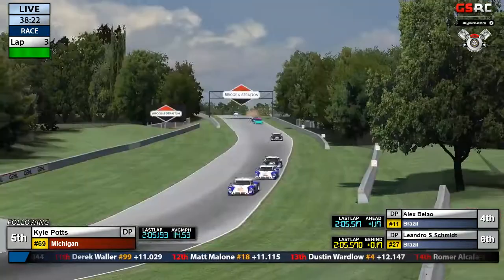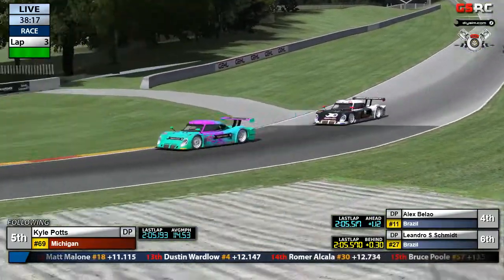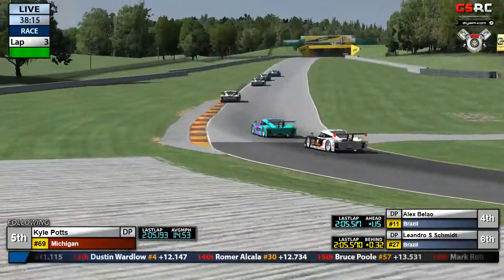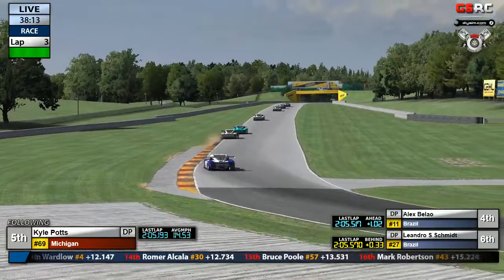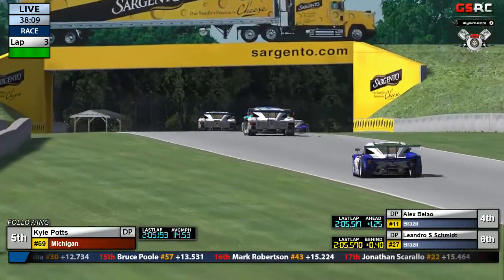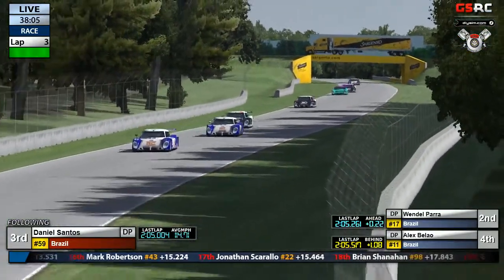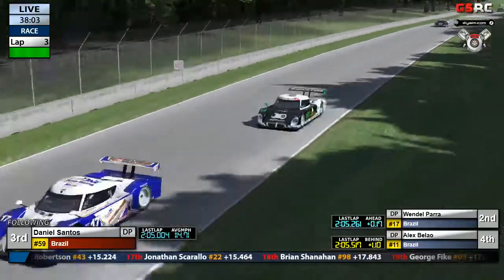Yeah, I wouldn't be surprised, as Schmidt has a huge moment there, and he's actually working very hard to try and get by Kyle Potts, who is currently sitting in that 5th position, which has recently swapped. So Schmidt is going to want to try and get back up there and get with his teammate Bilbao to see if he can help.